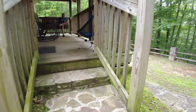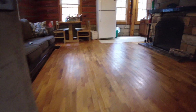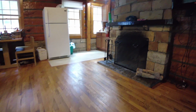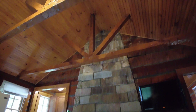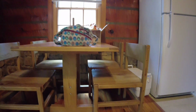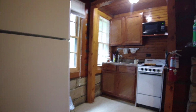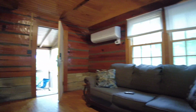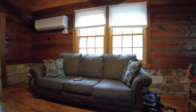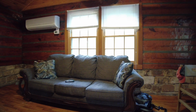The cabin has a nice porch with a swing and a couple of rocking chairs. Nicely crafted stone steps take you into the living room where there are hardwood floors, a large stone fireplace, and hand-hewn ceiling beams. There's a dining room with 4 chairs and a kitchenette with a small stove, sink, and full-sized refrigerator. The living area has a sofa and a mini split air conditioner that cools the entire cabin.